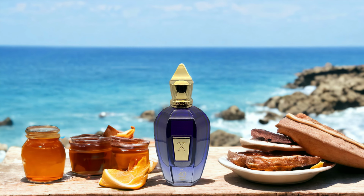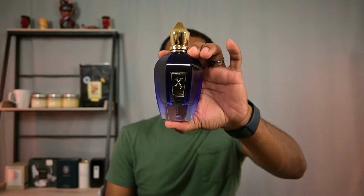Is this the best that Xerjoff has to offer? I don't necessarily think so, but do I think this fragrance has built its own plateau to stand on its own and separate itself as a great fragrance from the house? I would say yes. That's my personal opinion. You obviously are inclined to disagree, but I think no one can deny that, at least from the masses, in terms of the fragrance community, this fragrance has cemented itself as something that is special from the house. Once again, from the house of Xerjoff, this is going to be 40 Knots.